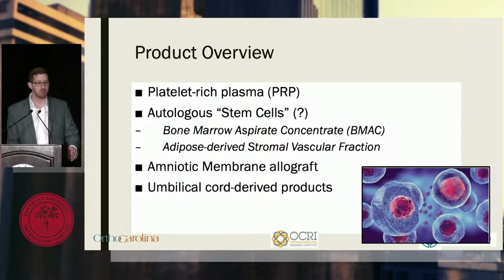From a product overview standpoint, I'm going to try and highlight platelet-rich plasma, bone marrow aspirate concentrate, adipose-derived stromal vascular fraction, amniotic membrane allograft, and then umbilical cord-derived products.